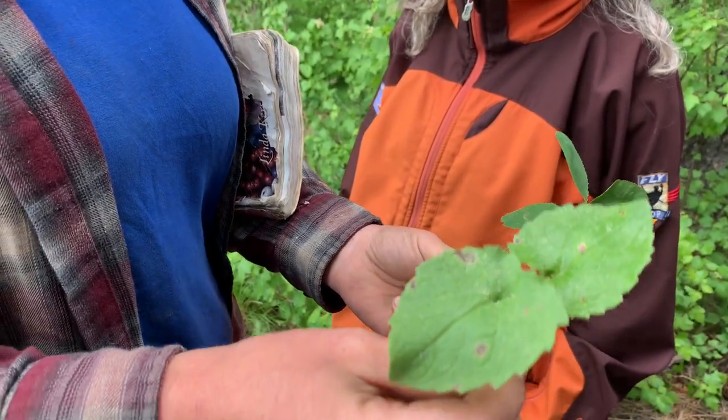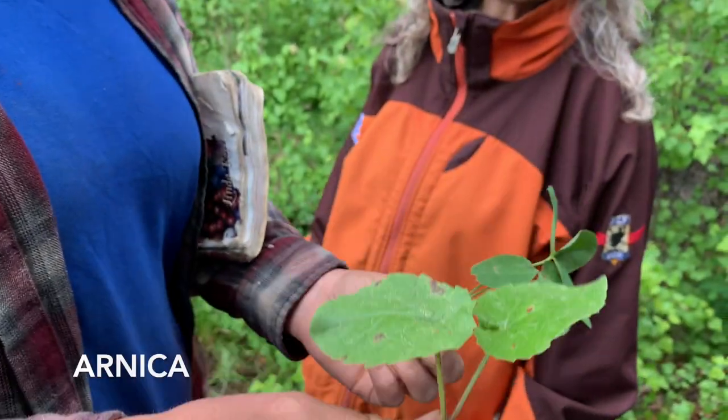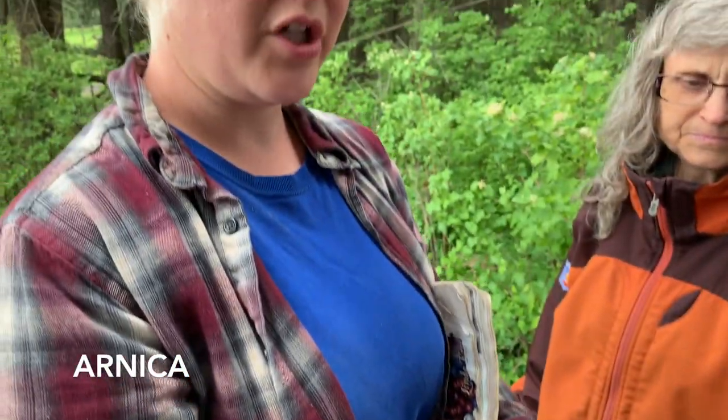anti-inflammatory. You can buy it in creams. You can buy it in tabulated forms. This is arnica. This is arnica cordifolia, heart-leafed arnica, which has very similar properties to arnica montana.